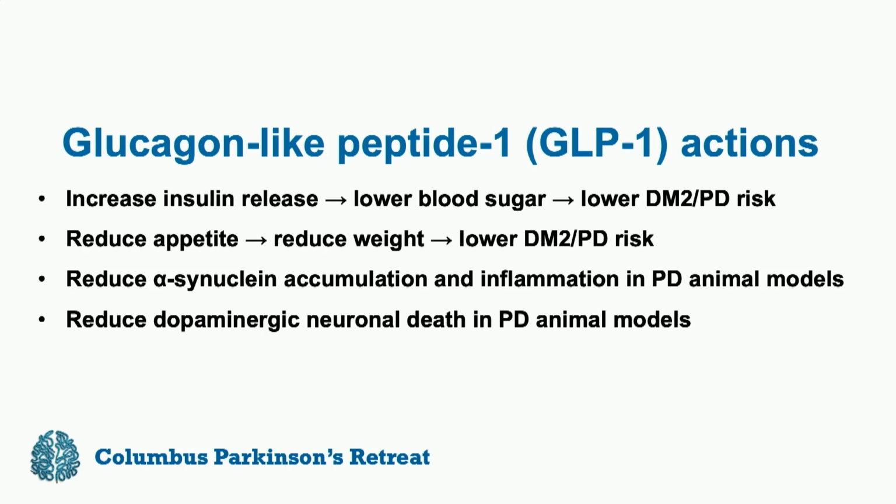The reason that there's so much interest, these agents have long been studied for reducing the risk of diabetes mellitus. They increase insulin release to try to reduce blood sugar levels and lower the risk for type 2 diabetes, but there's also an association of high blood sugar and diabetes mellitus with PD risk. Also, these agents make us not as interested in eating, maybe not as interested in using drugs or alcohol. That helps to reduce weight, which also reduces the diabetes mellitus risk and probably the PD risk.